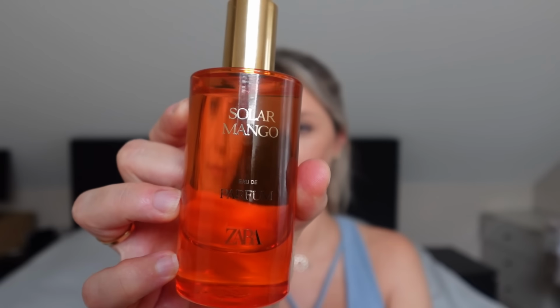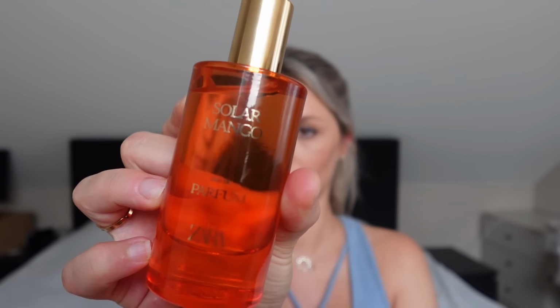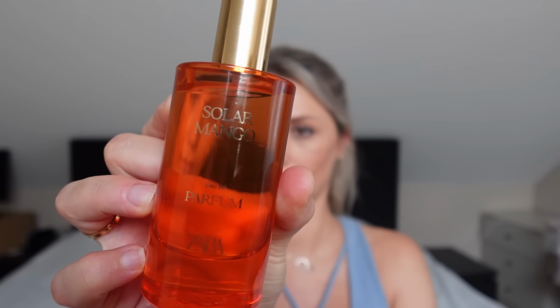The next one I gave a sniff is called Solar Mango. Solar Mango has notes of mango, solar notes, jasmine, and sandalwood in the base. So I gave it a spray and I was like, wow, that is a realistic, actual realistic mango note. I have smelled some mango fragrances before. For example, Paco Rabanne's Fame has a mango note, but I feel like it's just a perfume. It smells like a designery, nice white floral fragrance with a little bit of mango.